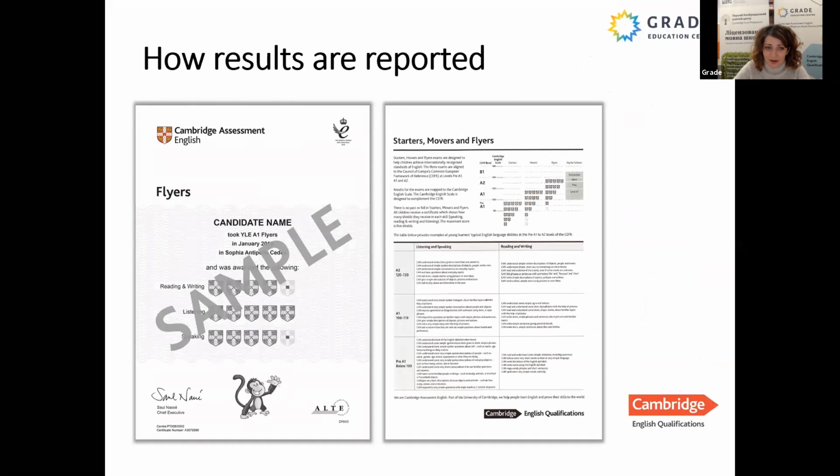This is a sample of a certificate that your kids can get after taking the exam with a score, talking about reading and writing, listening and speaking, so they can see their results. On this sample, you can find information for teachers or for parents, also with details about the results of the exam. And this is just a sample of how it looks.